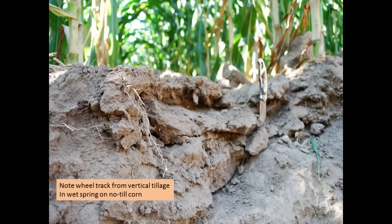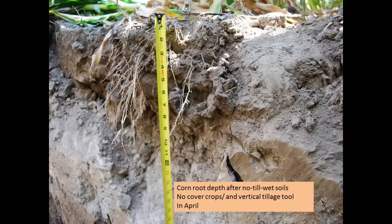You want to see what a wheel track looks like in vertical tillage? That's the wheel track from the tractor pulling the tool. How does that affect the rooting in it? Look at the bowl here. That's the corn root. The only reason that corn root's going down, there's an anhydrous track right here because he put on pre-plant anhydrous, and it's following the anhydrous track.